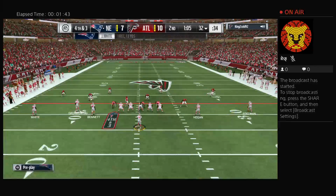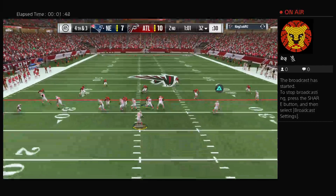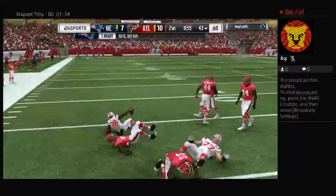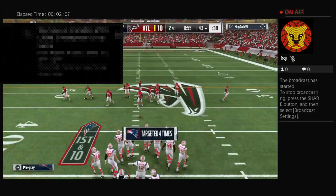Partner, I think that completion takes the definition of dink and dunk to a different level, doesn't it? It does, and the defense was right there, kind of played into their hands. He's going to leave this for his running back. It's complete. 11 yards on the pickup, and they're able to pick up the first. It's just their first, so they'll have 2 remaining here before we get to halftime.